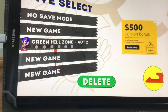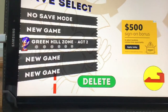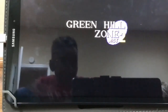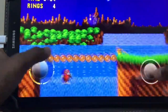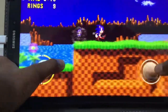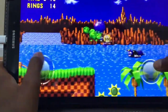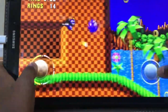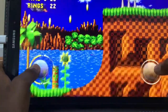Anyways, let's pick up when we left off, which is Green Hill Zone Act 2. There we go. This is where we left off in the first episode. The reason why I'm doing this is because every episode we do one act of a zone. So we won't do just the level in acts 1, 2, and 3. That will be for like 6 episodes of the series. And I want to make it more episodes.